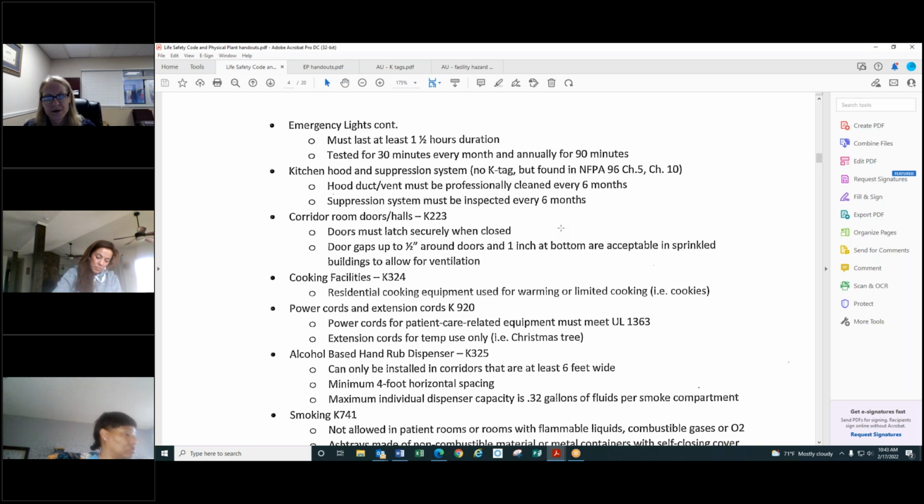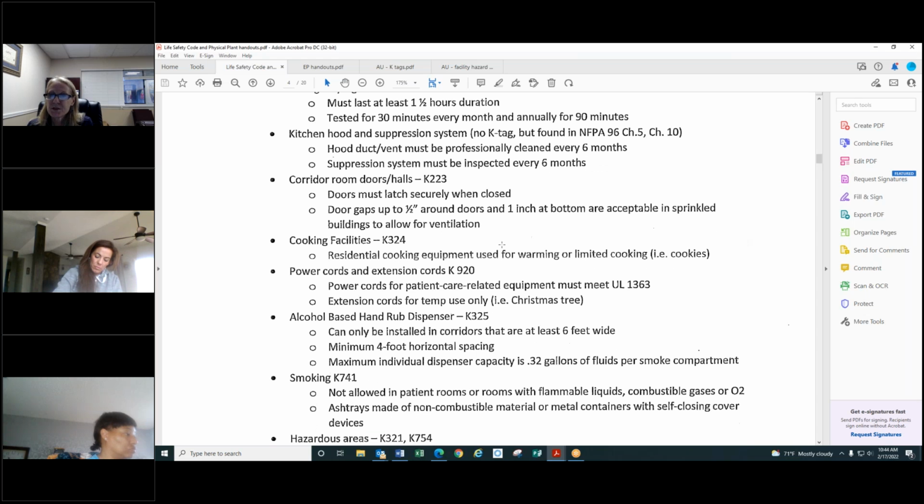If you are shutting the door to that resident room, you want to make sure you're protecting them from fire. So if it doesn't latch, then there's that possibility that smoke gets into that room. Door gaps, they allow a 1/2 inch around the door, 1 inch at the bottom. I literally had a life safety code inspector who would take a quarter and see if they could roll it under the door. Anyway, so 1 inch at the bottom, 1/2 inch.